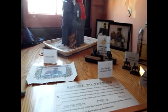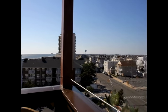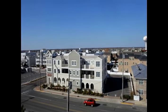It is now a museum, showcasing pieces from the past, like souvenirs, an original bathtub from a 1902 residence, and an actual signing book that holds signatures from as early as the 1900s. On top of Lucy, after walking up another flight of stairs, lies a panoramic view of Margate Beach, the Atlantic City skyline, and Margate City itself.